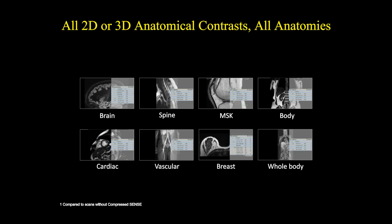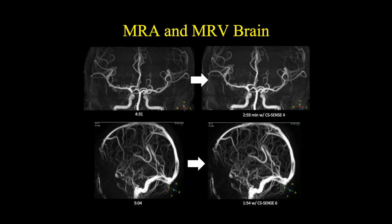For compressed sensing to make a big difference to us, it needs to be adaptable to all acquisitions, and it is. Here you see a nice example where the typical brain MRA, which might be done in 4.5 minutes, is done with the same quality in 3 minutes. Here you see the typical venogram on the left in 5 minutes, done with a compressed sensing factor of 6 in under 2 minutes. That can have an enormous impact.